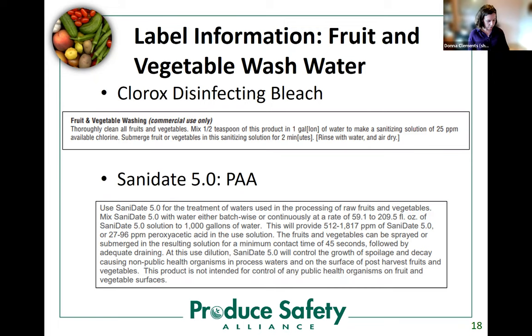The last thing I wanted to point out is that the Clorox has you rinse with water and air dry, whereas the Sanidate, after you have that minimum contact time, you just drain it and you're good to go. You don't have to do a last rinse step.